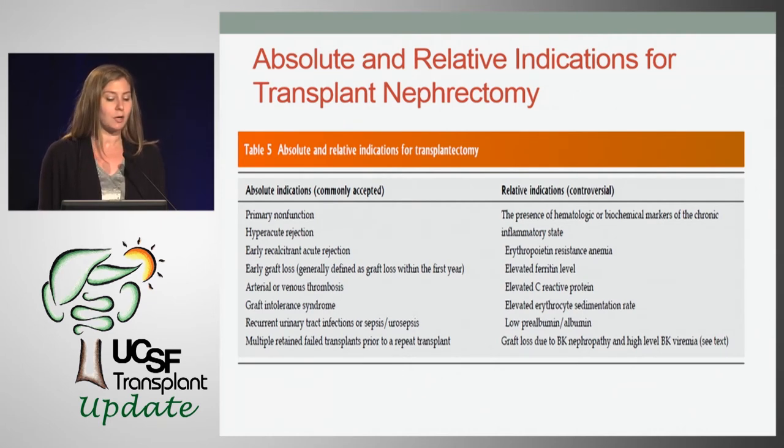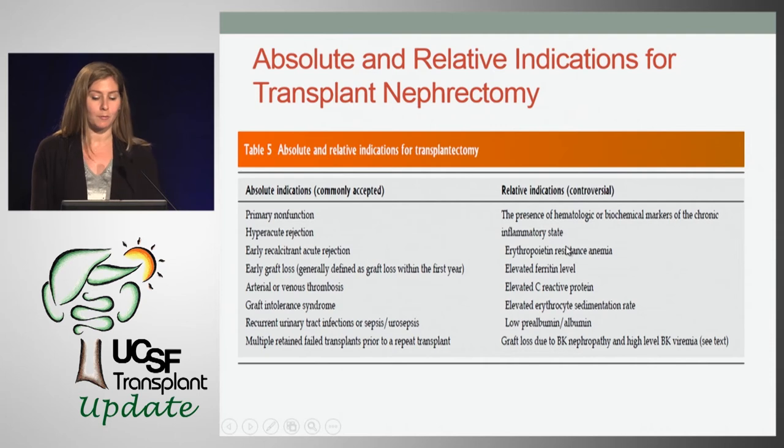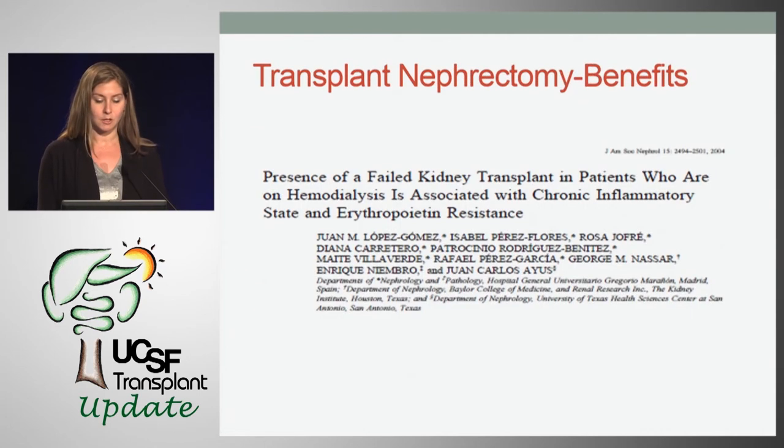Absolute indications, these are commonly accepted. If a kidney never works and the patient is experiencing primary non-function, it's an absolute indication for removal. Hyperacute rejection, an absolute indication for removal. Arterial or venous thrombosis, these are some of the things that are absolute indications for removal, and graft intolerance syndrome. Recurrent urinary tract infections, where the source is thought to be the kidney transplant. Obviously, with a failed kidney transplant, you would remove that. And then there are some relative indications, which are the presence of hematologic or biochemical markers of the chronic inflammatory state, which we'll talk about a little bit more.